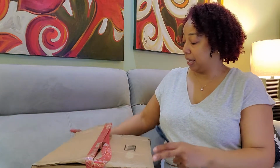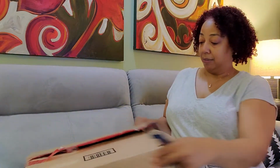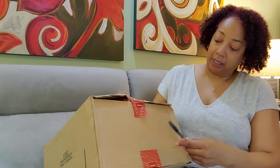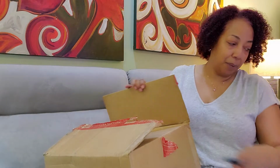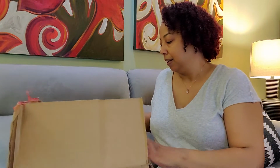This is how the box came. It was pretty much already open. Like this already. So I don't have to even open that side. And this is barely taped. It's barely there. Okay. I think people like to peek in the boxes just to see what's in there. We'll just go with that.